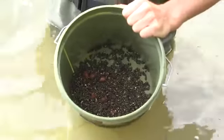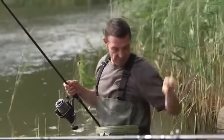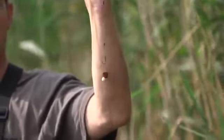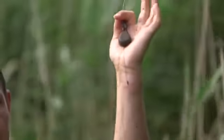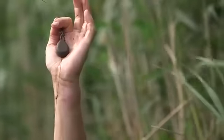Also, to add a bit more attraction, I put some chili oil in here, which is going to leak off and hopefully draw them fish straight to the bait. The hook bait is a 16 mil supermarine with a 10 milli pop-up, just so it stands out a little bit. You notice the rig, I fished a drop-off lead, a very short weed safety clip here, 3-ounce lead, so it's very heavy. So as soon as they pick that bait up, they're going to shake and they're going to drop that lead straight off.